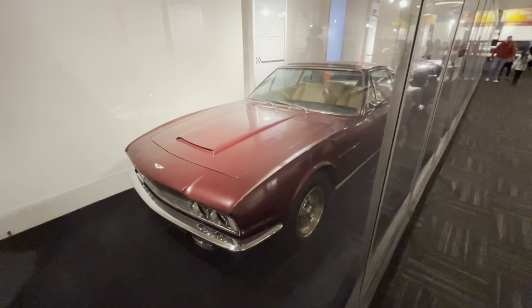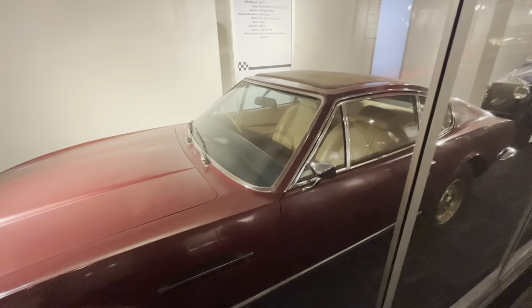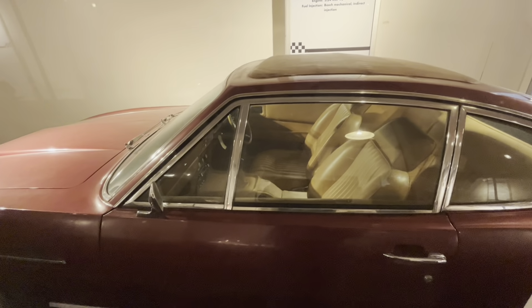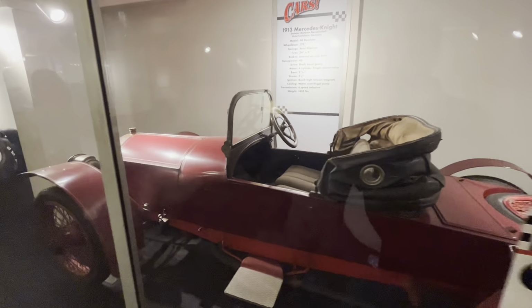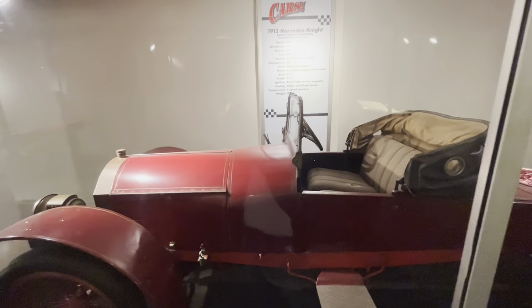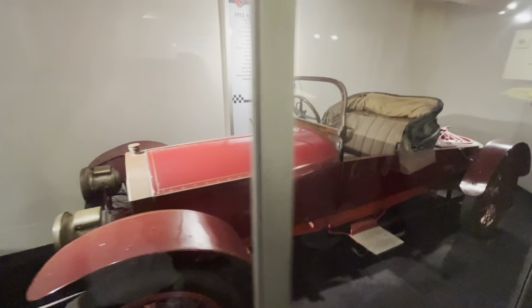So, 1971 Aston Martin. Of course, it wouldn't be an Aston Martin without the steering wheel on the wrong side of the car. This one is the 1913 Mercedes Knight, and it's called that because the engine was designed by Arthur Knight, who was an American designing an engine for a German company.